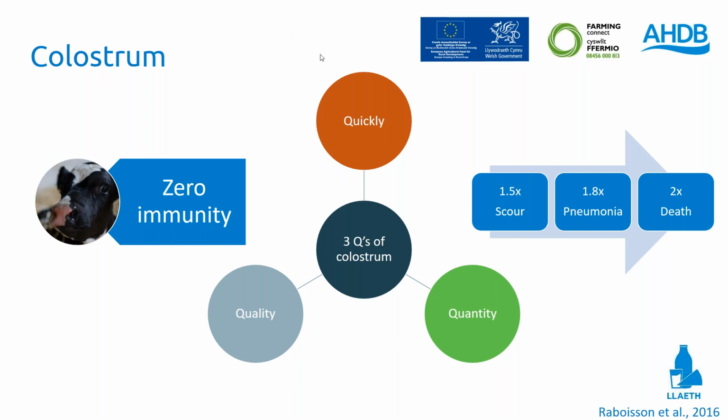quality. That really encompasses two things: the concentration of immunity and the cleanliness of the colostrum, as we'll come on to. Not getting these things perfect doesn't guarantee that every single calf's going to die, but it does make bad things a lot more likely. We know from a lot of research that calves failing to get a good immune transfer from their colostrum are 1.5 times more likely to get scour, 1.8 times more likely to get pneumonia, and twice as likely to die. So in other words, if you don't get your colostrum right, twice as many calves will die than if you do get your colostrum right.